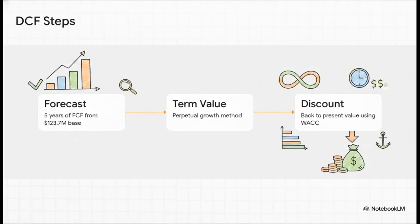To build out this base case DCF, we have to forecast 5 years of free cash flows. We start with their actual trailing 12-month free cash flow base, which is $123.7 million. We project that outward using management's own 5% organic growth guidance. Then, we calculate the terminal value for the business at the end of year 5. And finally, we discount all of those future cash flows back to today's present value using that 8.5% WACC.